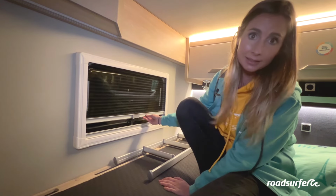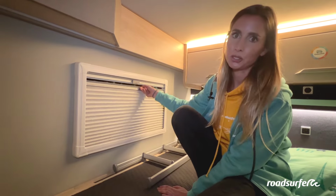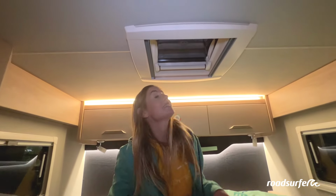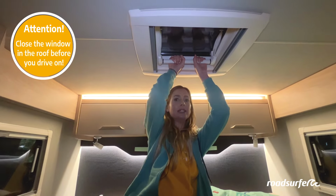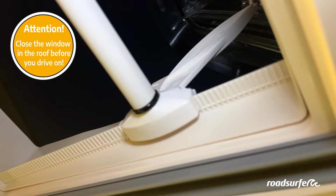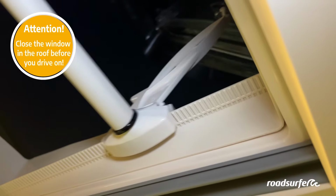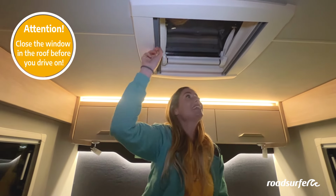Furthermore, you have fly screens in front of each window, and you can black out each window so that you can look at the starry night sky, and 1 additional window that you can open over here. To open it, pull the bar down, and then you can open the window and snap it into different levels and close it again here. And you also have a fly screen and the option of blacking out the window.